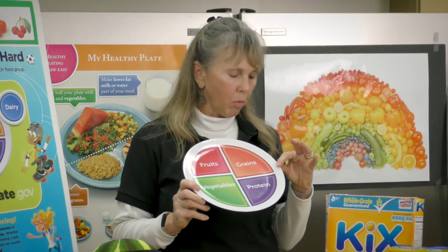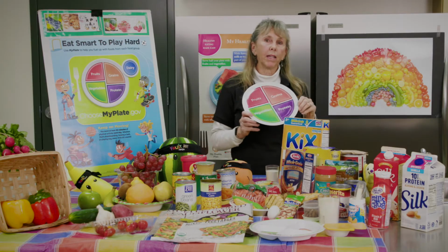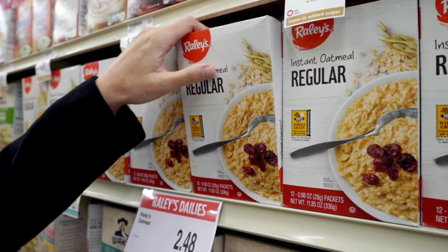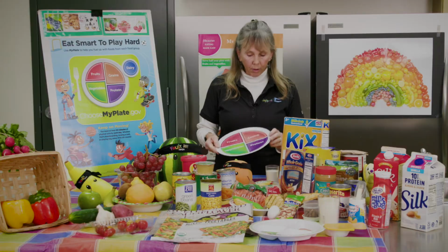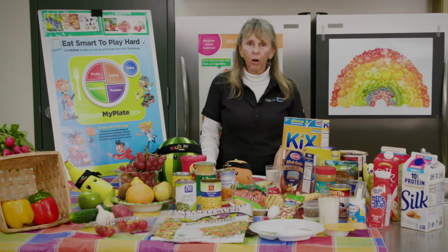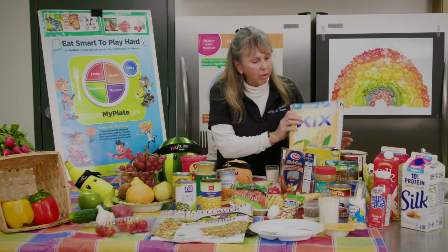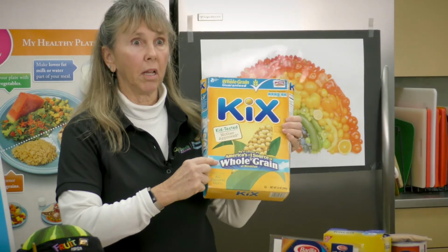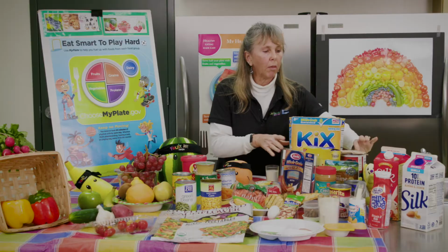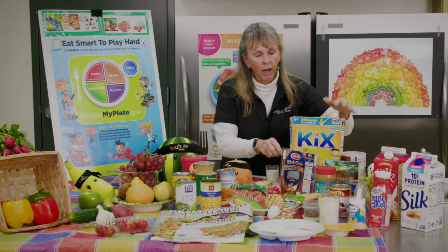The next food group that I want to talk about is the grains group. So some of you might have had cereal this morning, pancakes, toast, oatmeal. That would be an example of a grain. So the key message with the grains group is we want to have half of our grains be whole grains. So when you have a box of cereal, it'll say in big letters, made with whole grains. We want to see that it's made with whole grains. Oatmeal is a whole grain.